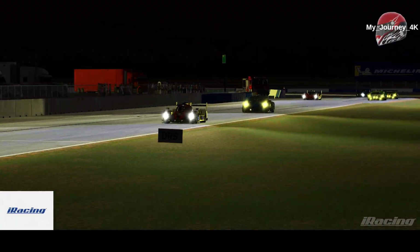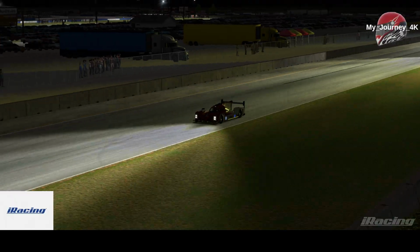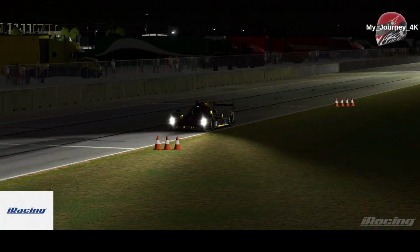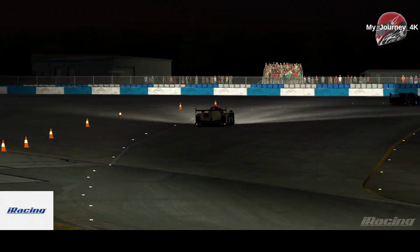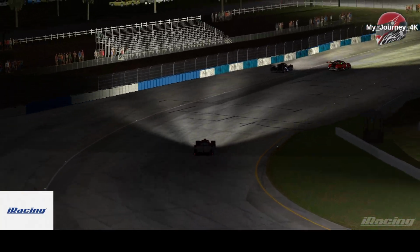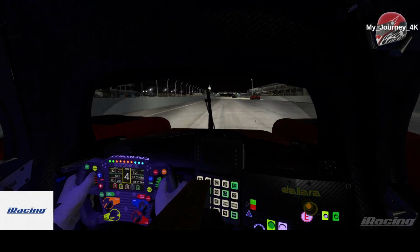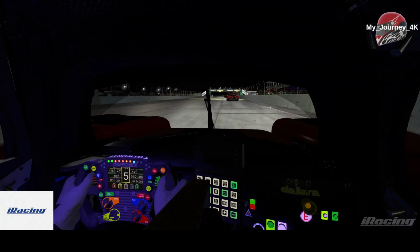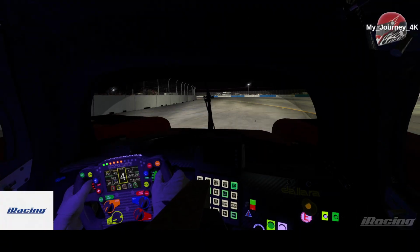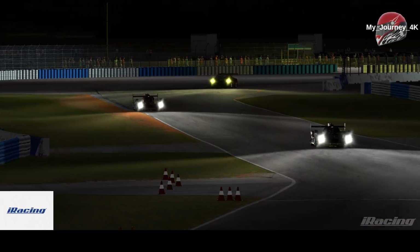Ooh, car behind. Lose control just a little bit. It's going to open up the gap even more. We're still less than a second to the car in front. Inside of turn 1, looks like up to second in our class.